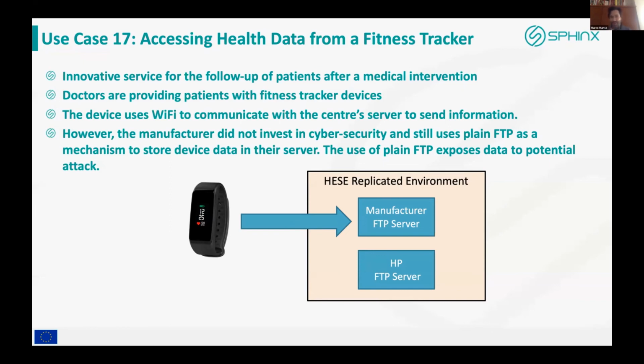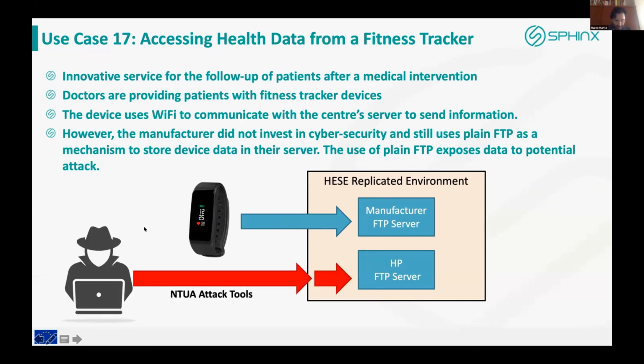So what happens is that there is quite a vulnerability, in which these attack tools can, with relative ease, gain access and compromise the FTP server. And this is what the use case is about.